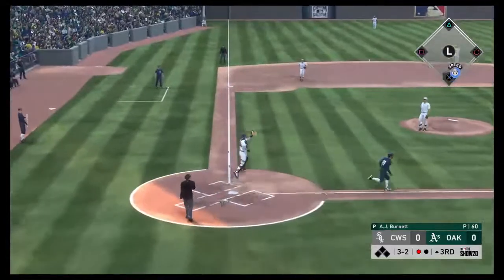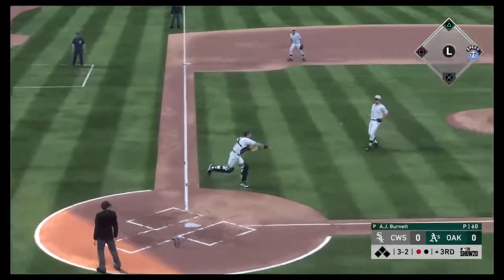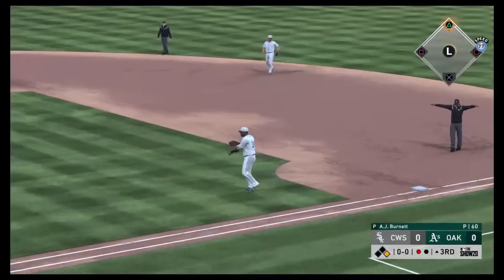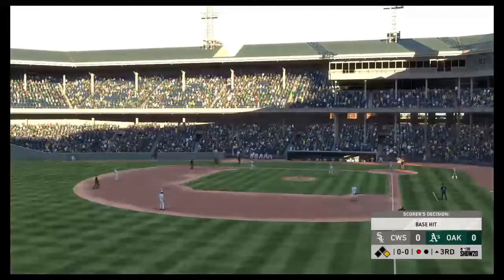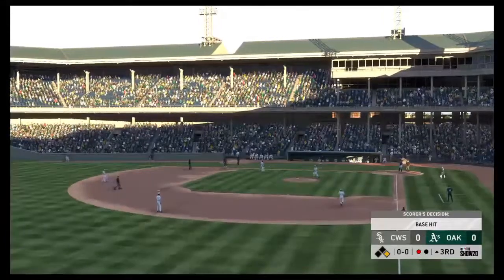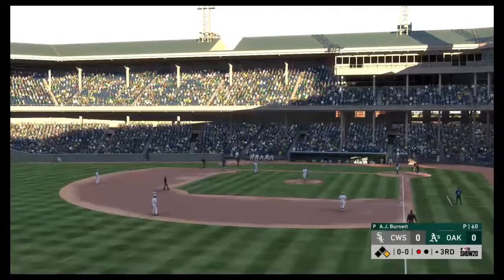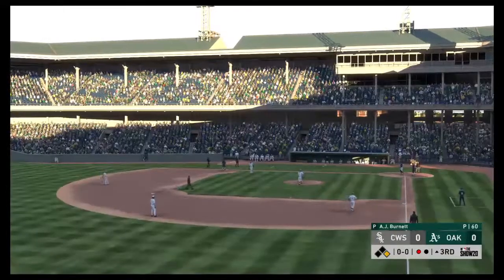Saws him off here as this ball's popped into the air. Throw is not going to be in time to get him, and somehow he's going to wind up with an infield single. Boy, there aren't many times, D-Row, that you're going to get an infield single that's fielded by the catcher. That was a worm burner, wasn't it?